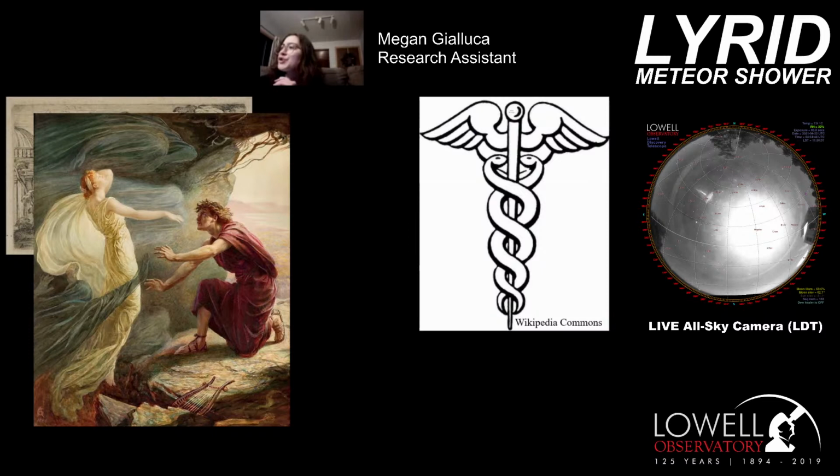What is the source comet for the Lyrid meteor shower, and can we see it through Lowell Observatory's telescopes? Very good question. The source comet is Comet Thatcher. You can look it up. If Comet Thatcher was on its closest approach to the sun, you could probably see it with a very tiny telescope, let alone Lowell Observatory's telescopes. Unfortunately, Comet Thatcher right now is probably somewhere out by the Kuiper Belt, maybe the Oort cloud. It is very, very far away from us.